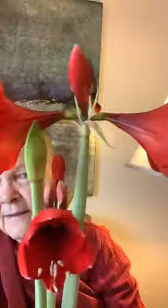I wanted to show you my Amaryllis. So the top one is really coming out in full force, and the little one is doing okay, and the middle child is, I don't know, I think there's not much energy for the middle child to make much progress.